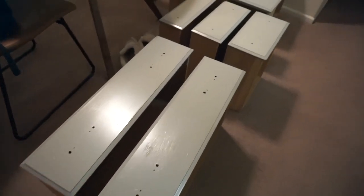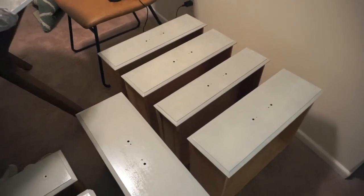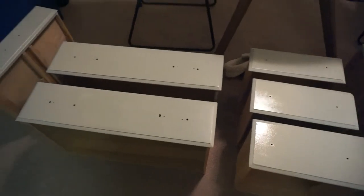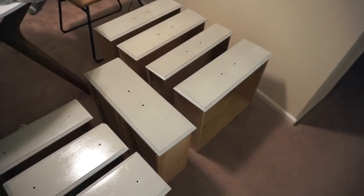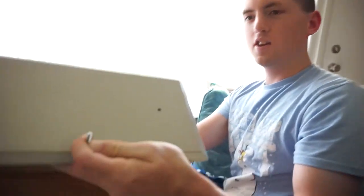All the drawers are painted. Yippee! Now all we have to do is put the handles on once they're dry tomorrow. And we'll show you guys the finished product. It's gonna look so nice. Day two. Good morning! Look how good it looks.